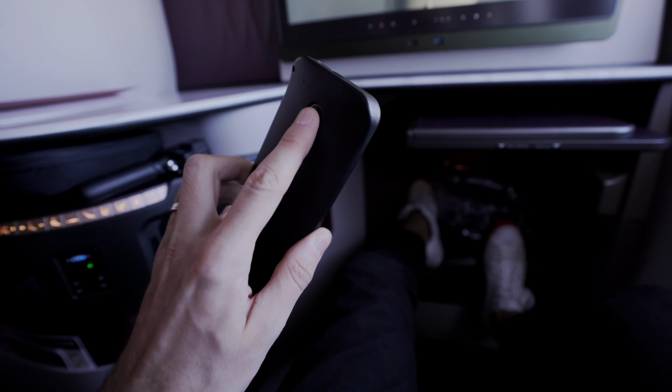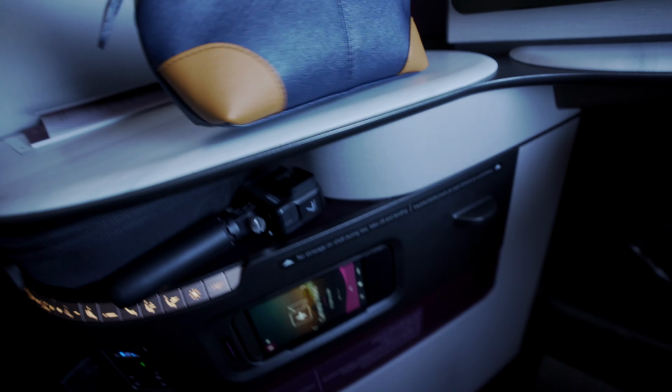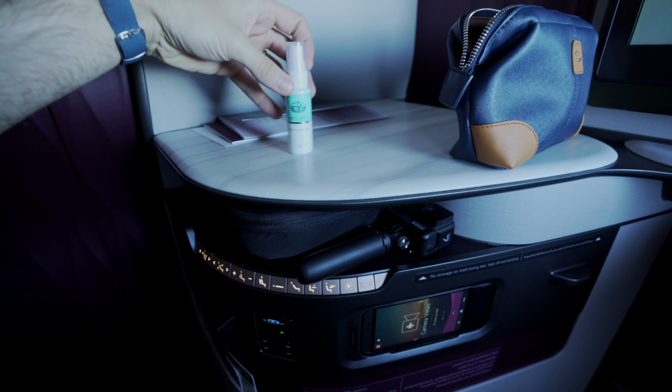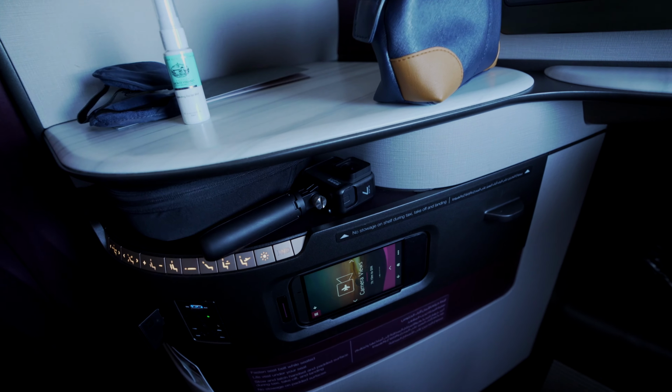And then of course we have the amenity kit, which is by fashion label Bric's, who specialize in luggage. So this is a very nice faux leather kit. It comes with excellent Italian made skincare products as well. So we got some facial mist, some eye shades, some hand cream and lip balm, you know the drill.